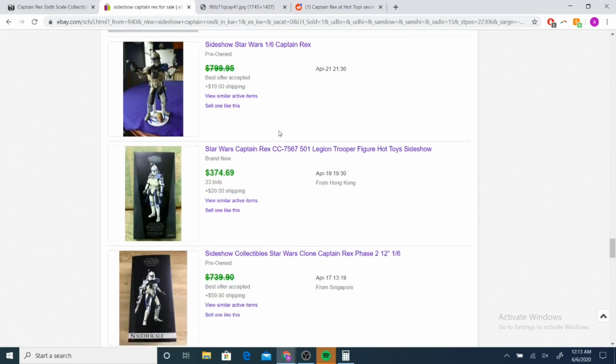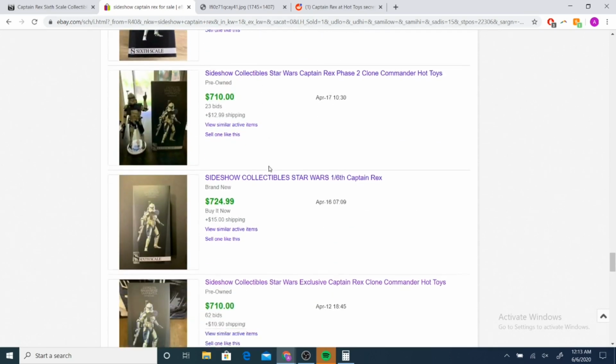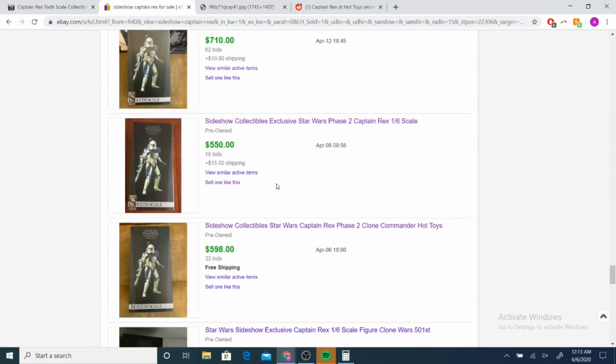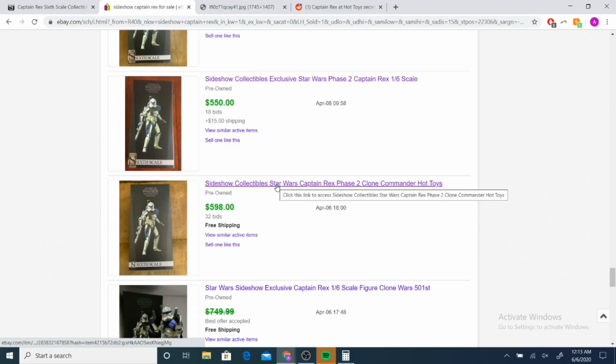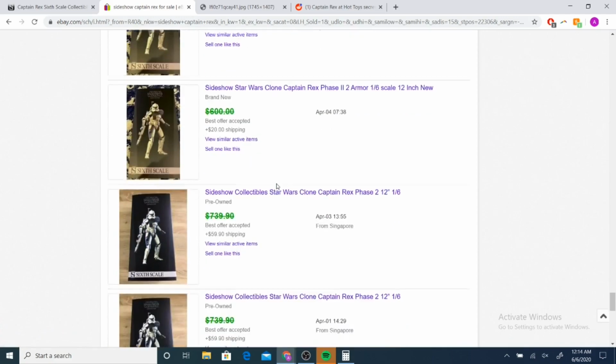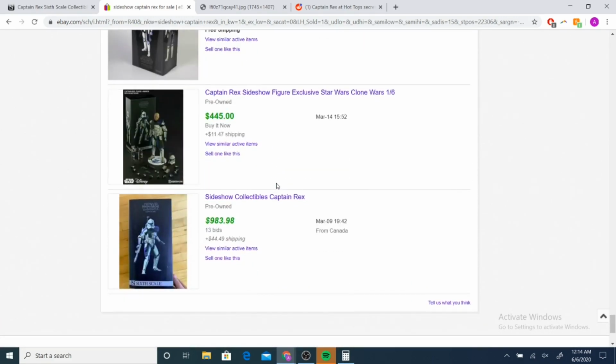And there were some listings like this one, $800, pre-owned. I'm not even sure if that one comes with the box or anything. $739, $720, but this figure probably fluctuated, and it had a lot of volatility. It probably fluctuated anywhere from $550 if you're getting a good deal, up to people paying $1,200, $1,300 for this figure.